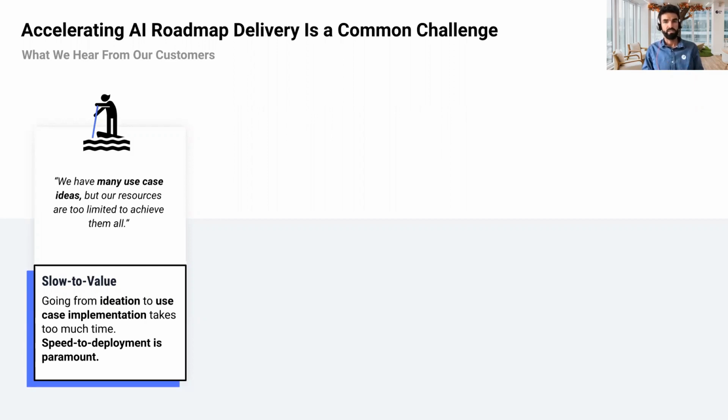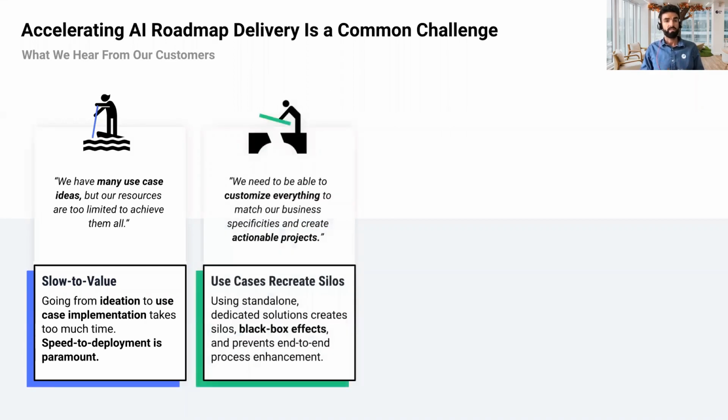The second challenge we see is customization. Each company has its own specificities, its own specific data processes, and no ready-made solution fits all the cases. And if they do, they will have a lot of constraints, and it will come back to black box solutions that tend to make silos in the companies.